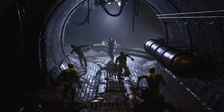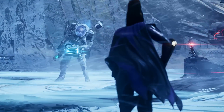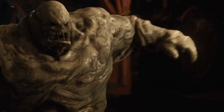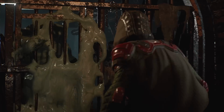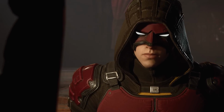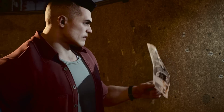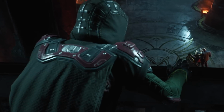What most excites me about free roaming the open world of Gotham City is just checking out the level of verticality. How high can we go? How tall are the skyscrapers? But as well, as game director Jeff Eleanor had mentioned, the level of density that's going to be available in this game. I want to see all the nooks and crannies, I want to find all the Easter eggs, and I can't wait to just go out and explore every crevice, every corner of this Gotham City.